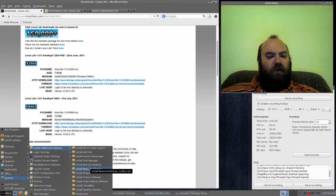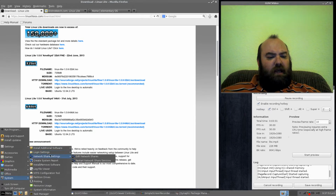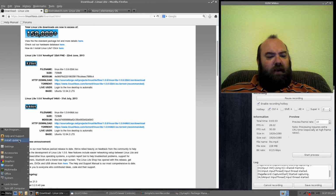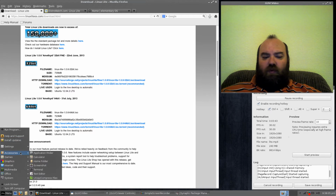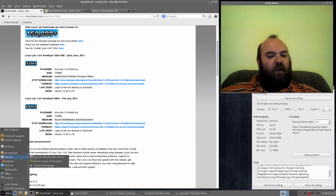While we're in the menu, I'll just go over a few different things. It was nice that right here at the main part, install updates, I was able to click on that and all the updates were easily brought down and installed. Accessories, very minor: just a calculator, some screenshots, terminal, text editor, and of course your unzip programs. It just came with the Steam and Humble Bundle games.